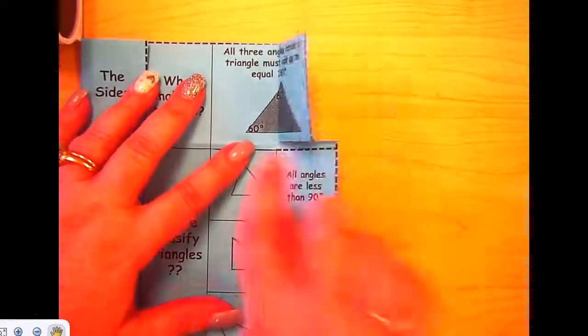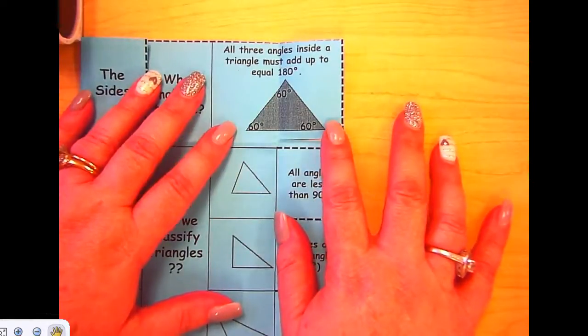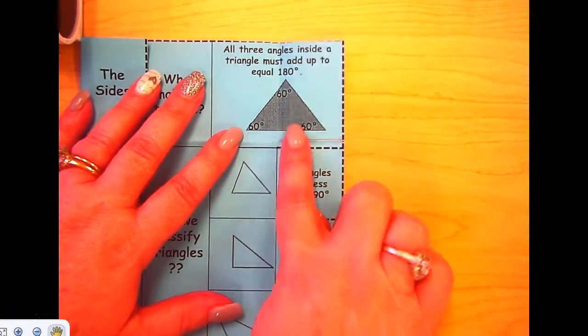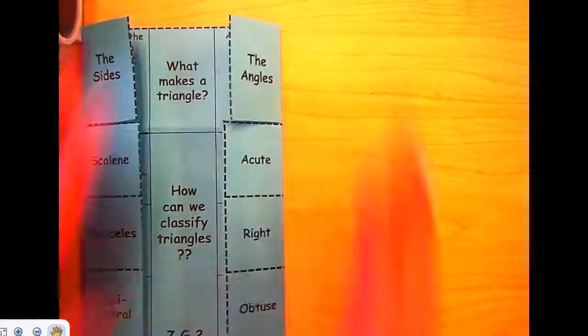What would you classify this one as? We already said it's equilateral because all sides are equal. And it is also acute because all angles are acute. Okay? You need to learn these.